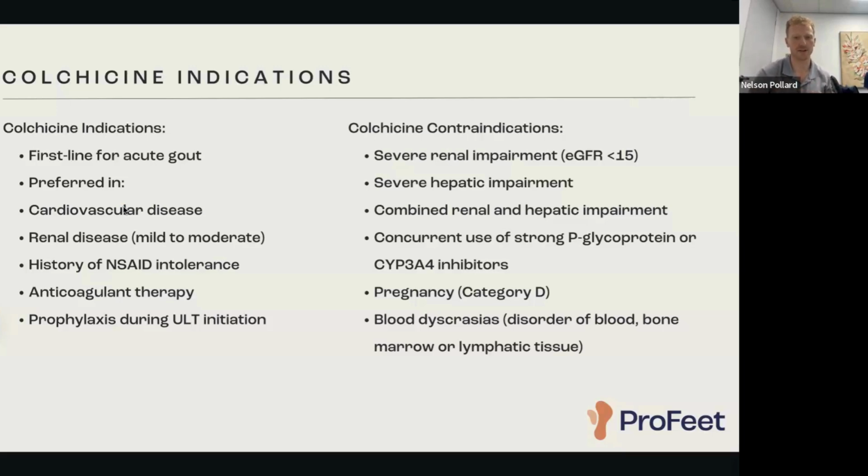So in this case, for our patient in question, the first line treatment would be colchicine. We'll go into the reasons why as we get on, but essentially it's preferred in cardiovascular disease, which our patient potentially does have, if they've got mild to moderate renal disease, a history of NSAID intolerance, which our particular patient does, or if they're on anticoagulation therapy. It's also used, probably outside of our scope, in prophylaxis of urate lowering initiation. So if someone's starting allopurinol, oftentimes they'll use it prophylactically to reduce the chance of any flare.